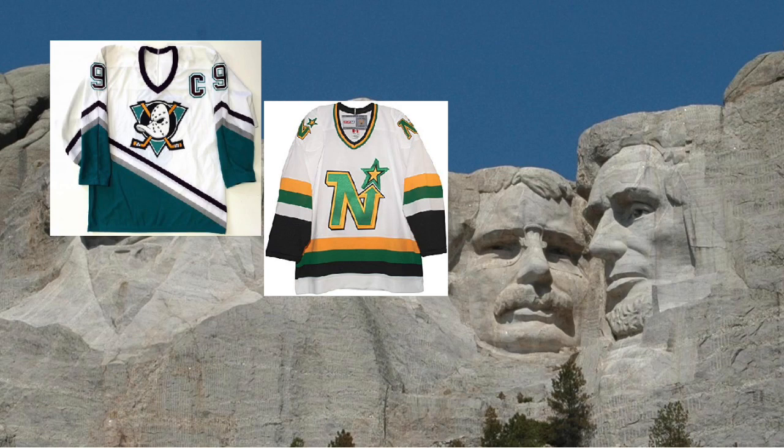Yes. Where it had the great crest, N with the star above it, and then it had that on the shoulders as well. No different patch on the shoulders, which you never see anymore. No. You never see the same patch on the shoulders as you do at the crest. But the Stars made that look good, and then, of course, it was white, and then it had the green and the yellow, and then they added black trim to it, which really, I thought, tied it together.